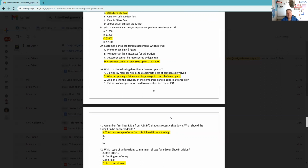Customer signed the arbitration agreement, which is true. Yeah, be careful here. Brian is, I think, again, trying to bait us a little bit. The customer can bring any issue up for arbitration. I don't think that's the test issue. The test issue is employees of the broker-dealer are not held to arbitration for HR issues, like sexual discrimination or age discrimination, stuff like that. The answer here is indeed D.